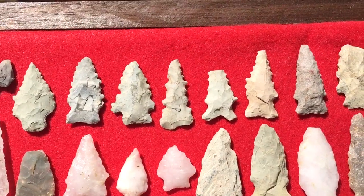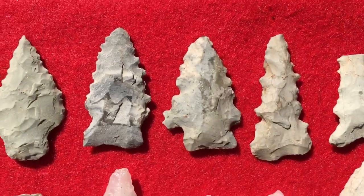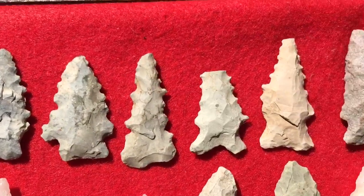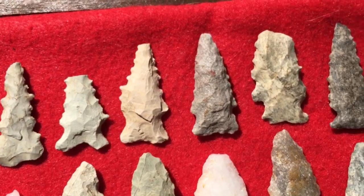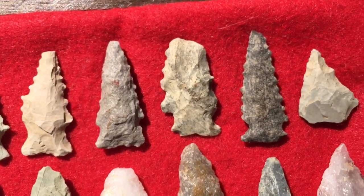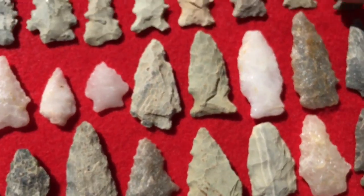Look at the teeth on all these. Like this one. I mean, they were just crazy. I'm assuming maybe they were making saws. I don't know why they would teeth them up so much. This one right here.